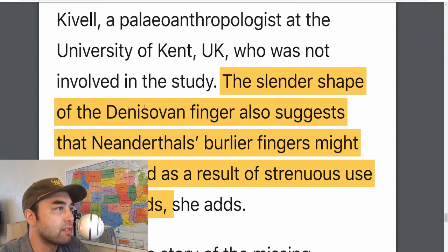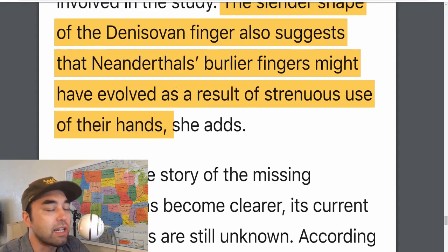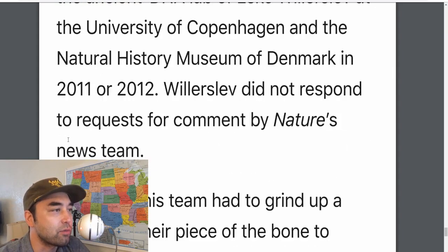The slender shape of the Denisovan finger also suggests that Neanderthals' burlier fingers might have evolved as a result of strenuous use of their hands. So yeah, that part, again, we're only going by that one hybrid. So maybe the burly fingers of the Neanderthals aren't a trait that gets passed down. Maybe it's more of a use thing, strenuous use, continuous use. Again, we don't know because we only have so many specimens to work with.